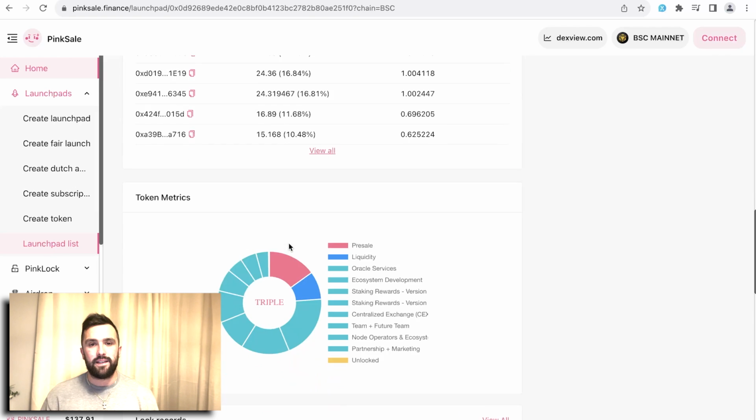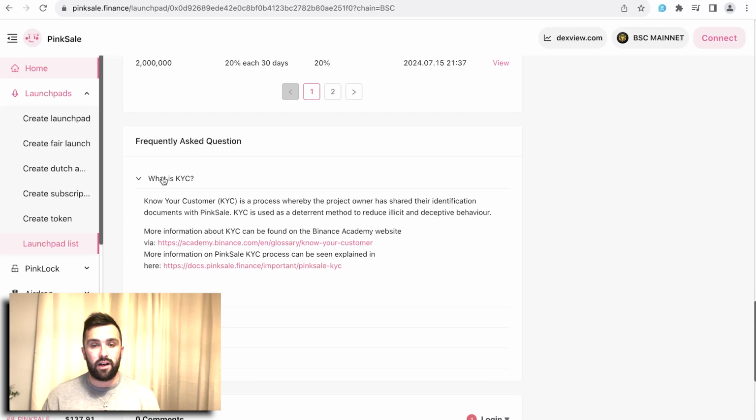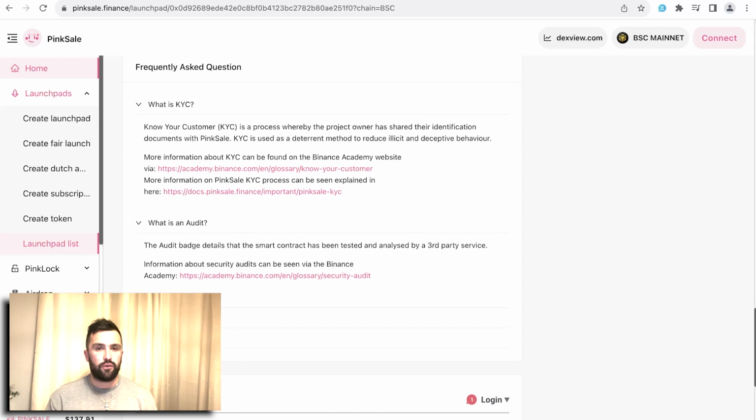KYC is know your customer. It's a process whereby the project owner has shared their identification documents with Pinksale. So this gives an element of trust towards you if you are doing these coins. The audit details that the smart contract has been tested and analyzed by a third-party service. In my opinion, this gives a little bit more trust towards you because someone else has looked through your contract and knows that there's no hidden elements in there. There's nothing that will catch out the viewer.